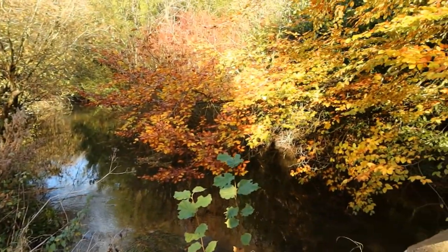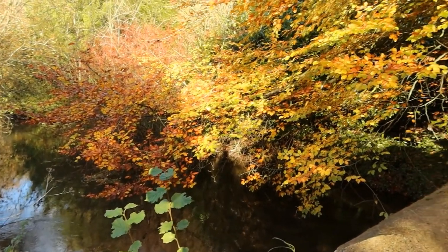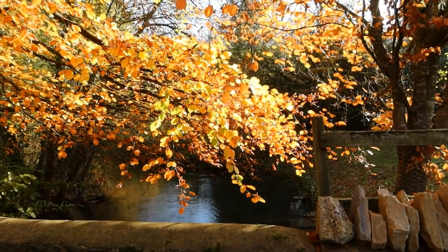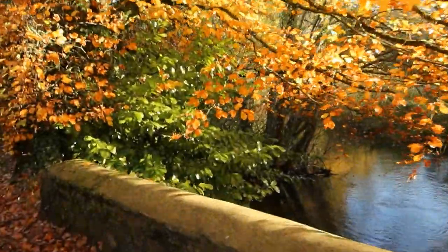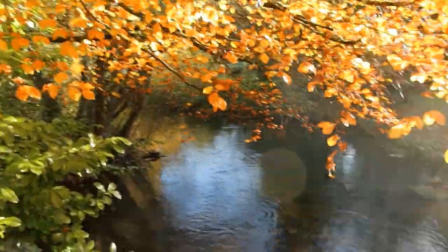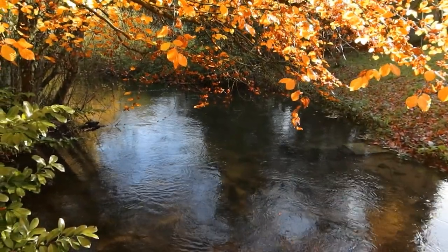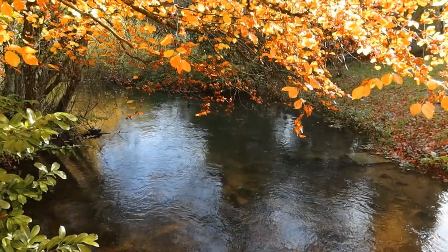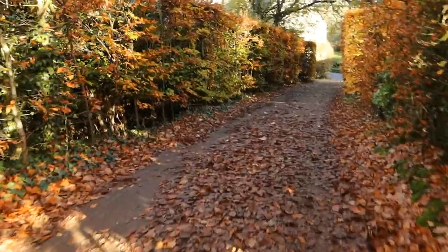Look at those beech tree leaves. They're gorgeous, aren't they? And even better this side, with the sun coming through them. It's very peaceful and nice. I'm sure Bourton-on-the-Water won't be this peaceful. Right, not too far now, a couple of miles.